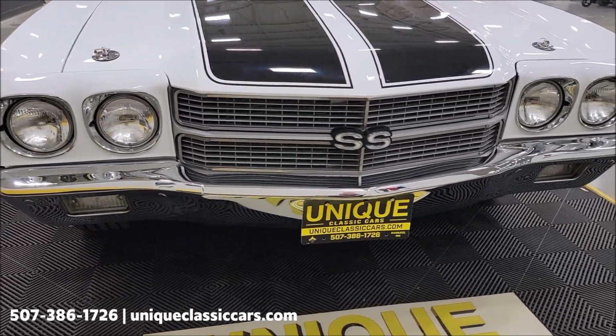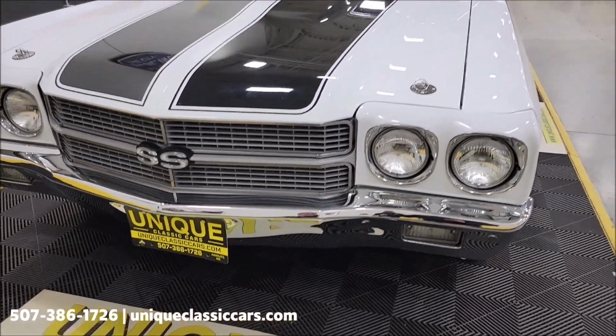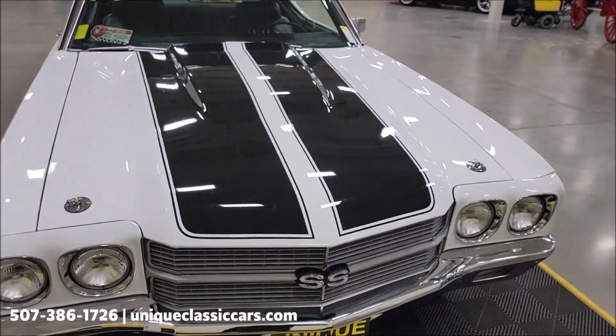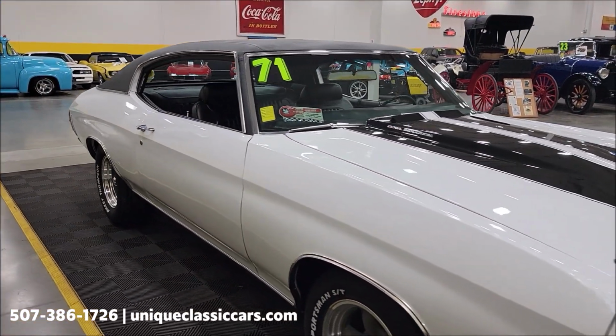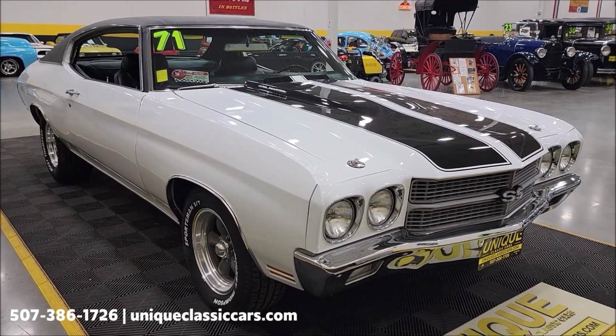Take a look at the chrome. That appears to be new. And when I talk about the frame-on restoration, we're talking about stuff just done here within the last 6 to 8 months. If you want to check out the still pictures, let me tell you where to go to check those out, because you'll be able to see the underside of this car, engine bay, interior, trunk.